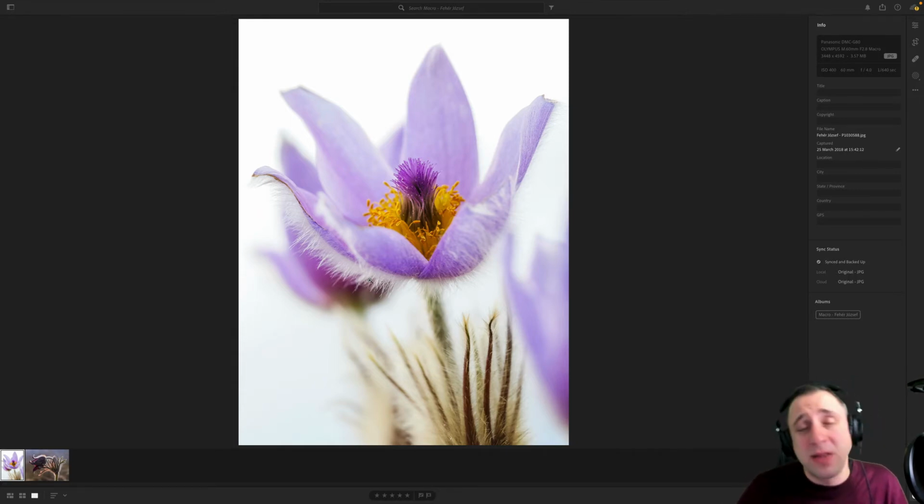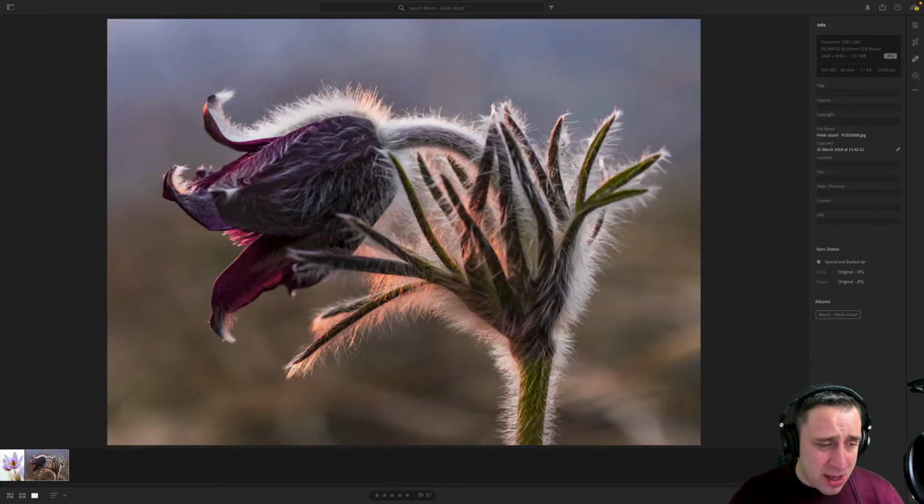I think the natural but very powerful color here really works. The background is nicely done. It's clean, it's white. The white balance is very nice. The shadows, I think, are very nicely done here as well, and the contrast is very balanced. So all in all, lovely capture.